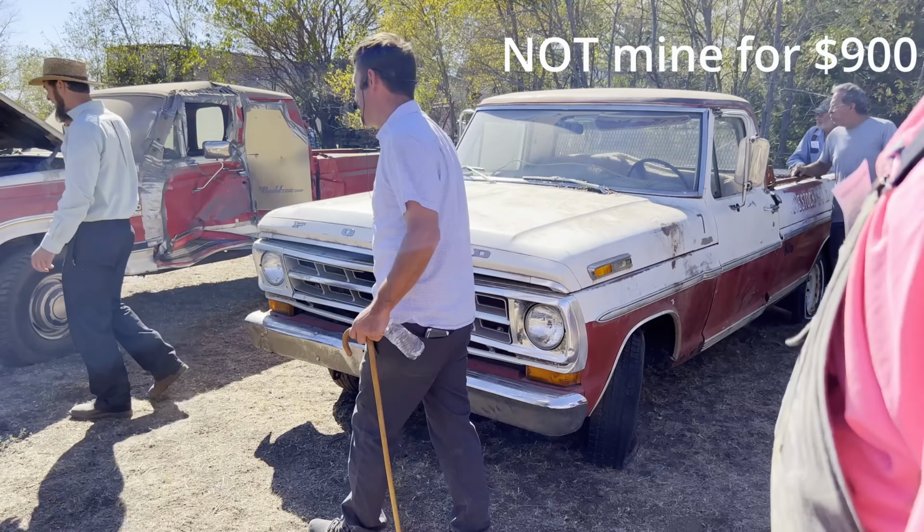Kind of a cool deal there. 70 bucks. Make a good flower planter there. $70. What do you think? 70 bucks. I'm gonna bound 60. Sold, $60, $101.